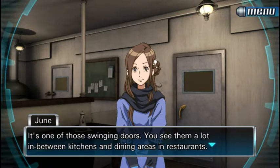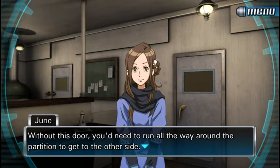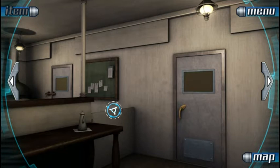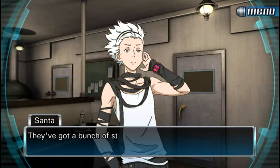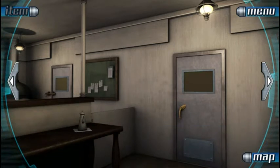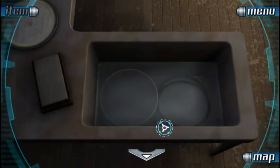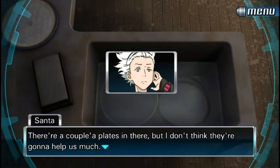This one is swinging doors. You see a lot of them in between kitchens, dining areas, and restaurants. So you need to run all the way around the partition to get to the other side. Pain in the ass. Or you could just not have anything there and hope that people wouldn't just wander through. Oh no, it's got stuff written on them, but it doesn't look like code or anything like that. Thank you, Captain Helpful. Whoa. So this must be kitchen. Sink, still got water in it. There are a couple of plates, but I don't think they're going to help us much.